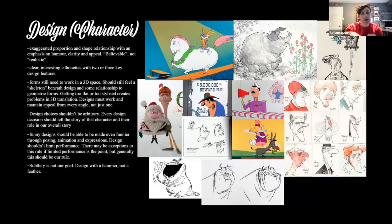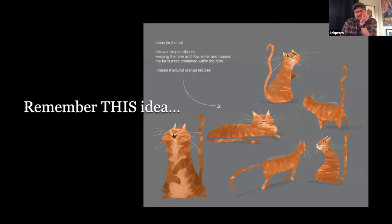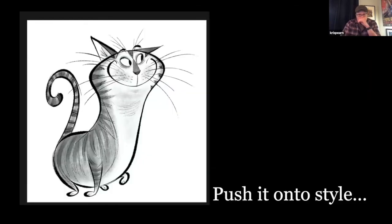And the other side of that being you have to consider performance as well. So creating a design that's hard to animate or may not offer a good performance kind of defeats the purpose. So you have to think about all these things in tandem. And so with all that going on, this idea of a cat, and we had these early designs from Rob and Joseph, ultimately we wanted to push it over onto the style, right?